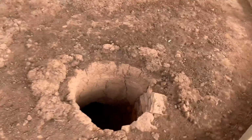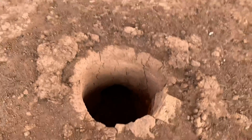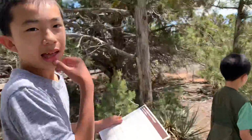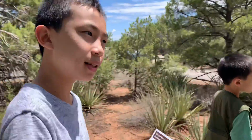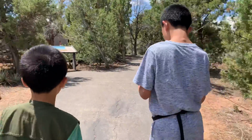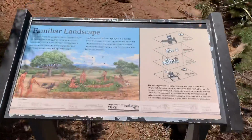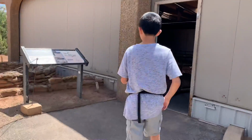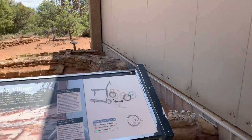It's three parts. Next is Mesa Top Sites, AD 900. I don't know what's here. Oh, there's some stuff out here.